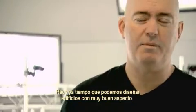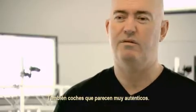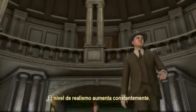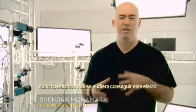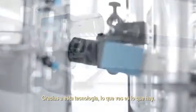For a long time we've been able to make buildings that look good. We've been able to make cars that look very real. The level of realism goes up and up and up. With the previous kind of technologies that you'd use, like facial motion capture, we didn't really ever feel that we could pull that off. You could never really tell whether someone was lying or not. With this technology, what you see is what you get.